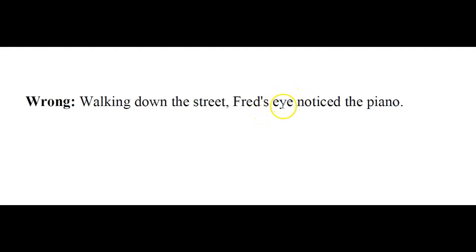So the eye is actually the subject of noticed. The eye noticed the piano. Whose eye? Fred's eye. And the eye, which is the subject here, was not walking down the street, right? So the noun being modified here is actually eye, and the eye itself was not walking down the street. Fred was walking down the street. This is one of the most common ways that this thing gets wrong.